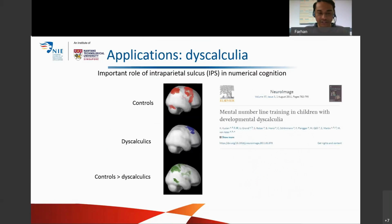Again, there's been a lot of research to understand the brain basis for numbers. One particularly influential study, shown here, compared control subjects with dyscalculics, so children with dyscalculia. The researchers found that control children who have normal numeracy have very strong activation in the back of the brain in an area called the intraparietal sulcus. That activation is absent in children with dyscalculia, shown here. If you compare this against this, there's a lot more activation in the intraparietal sulcus in control subjects compared to dyscalculics.